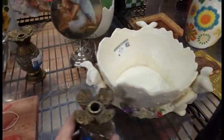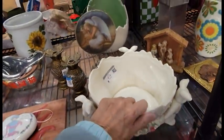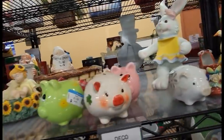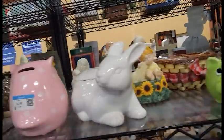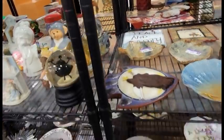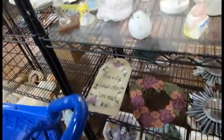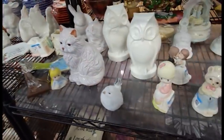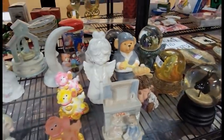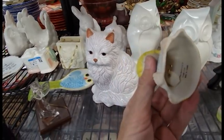So I'm noticing this bunny basket. I'm just gonna take a peek. Oh, he's really heavy. Yeah, it's just a made in China piece. I am starting to keep my eyes out for cool stuff for the spring, because it's literally going to be here before we know it. So, gotta get ready. We've got collector plates galore, and little figurines. Some water globes. Gosh, this little bell is cute. It's made by Russ Berry.